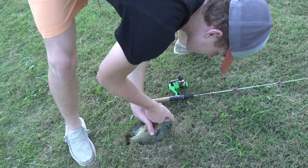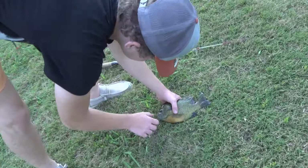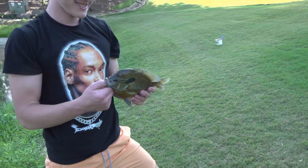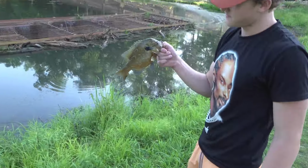You gotta grab it. It's cutting me. Ow! You're such a dork. He is a big one. God, look at that sunfish. Oh, yeah. Jeez. There you go, guys.